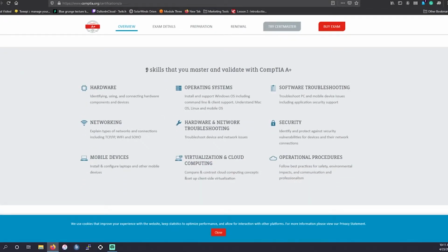So there are 9 different topics that A+ covers for anyone who was interested. It's going to be hardware, networking, mobile devices, operating systems, hardware and networking troubleshooting, virtualization and cloud computing, software troubleshooting, security, and operational procedures. So if you're just getting into this and you're like, well, I can never do this, this is difficult, look at all those subjects. Virtualization and cloud computing, software troubleshooting, operational procedures. Don't let those intimidate you.